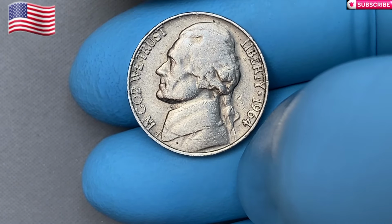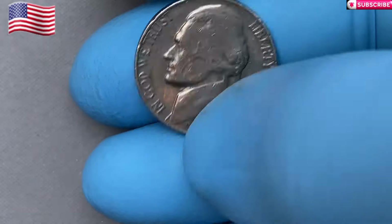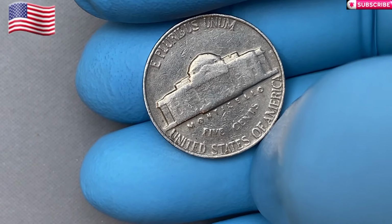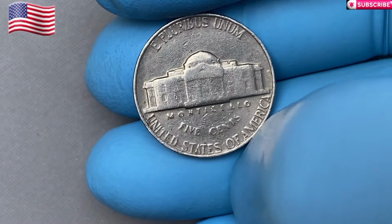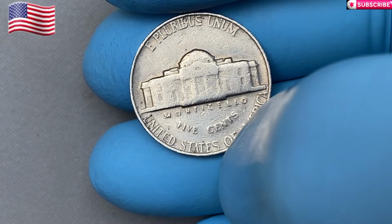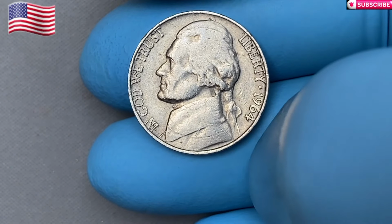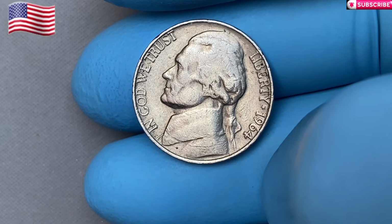One of the most critical grading factors for Jefferson nickels is the full steps designation. This refers to the steps on Monticello being fully struck and clearly visible. Most 1964 nickels were struck with worn dies, resulting in weak details. Finding one with sharp, uninterrupted steps is extremely rare, making these coins highly desirable among collectors.